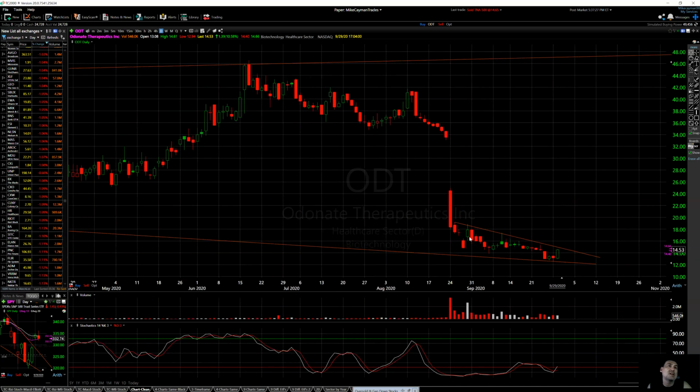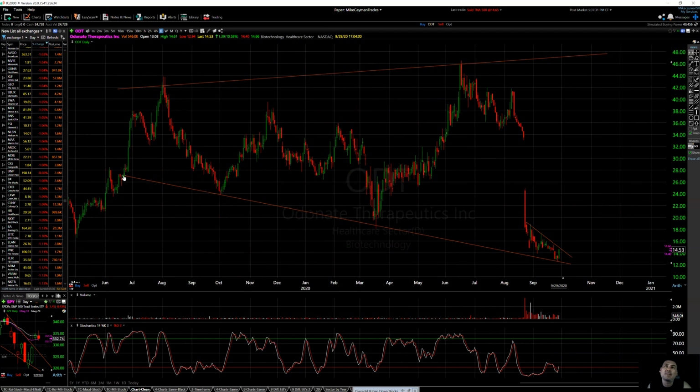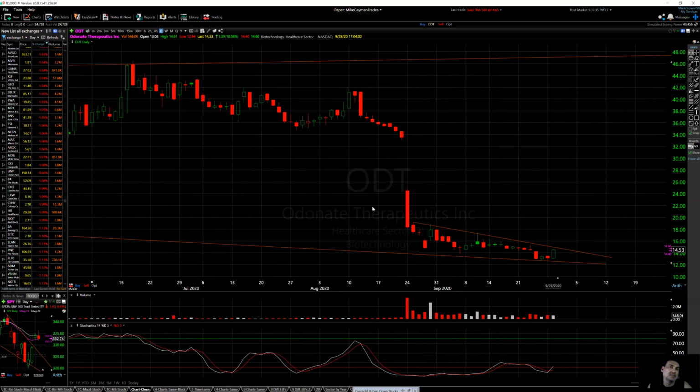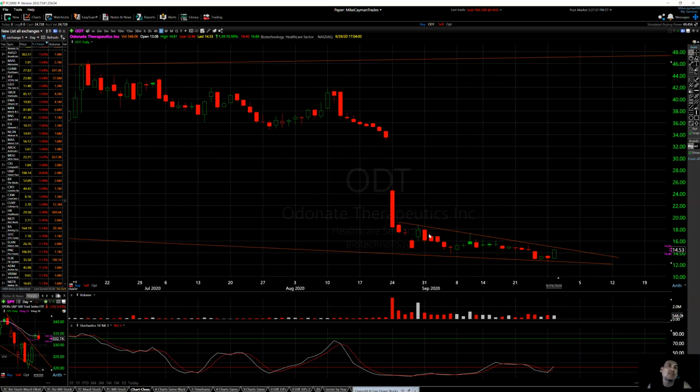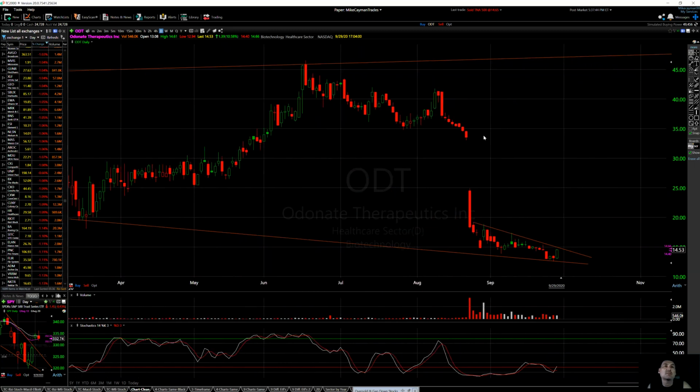Here's ODT. You can see back and forth, the trend line right here. So it's a failed drug too, back and forth, trying to come up here. And we'd like this to come up all the way to 25 eventually. We'll see what happens with that. Good potential though.